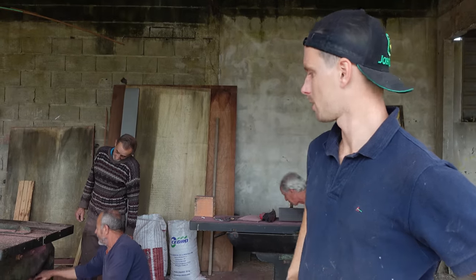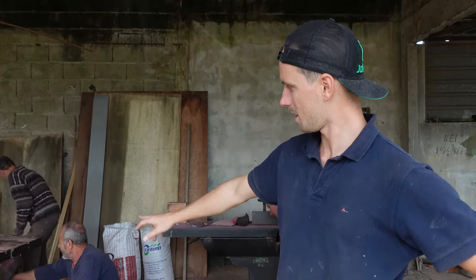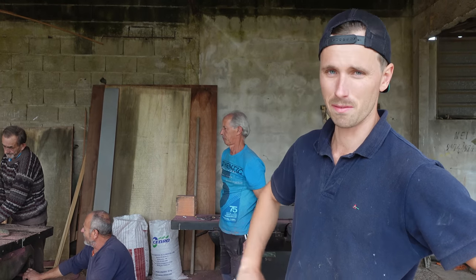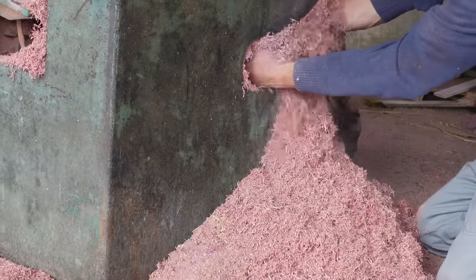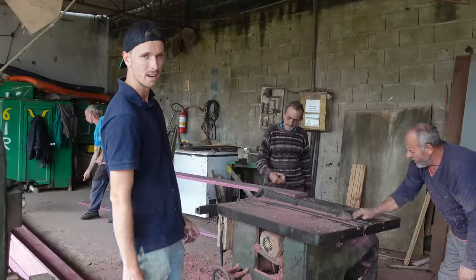Even though it looks like we're just cutting tiny, tiny bits of sawdust, the collector underneath the saw has been full for a while, so it's time to tidy up. Look how much we have. Now we can keep going.